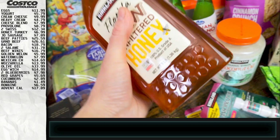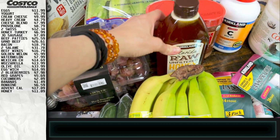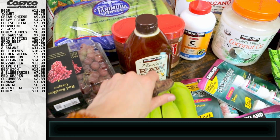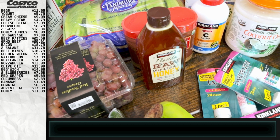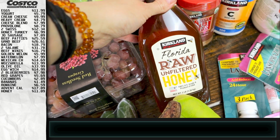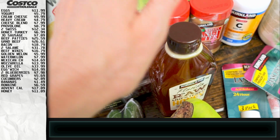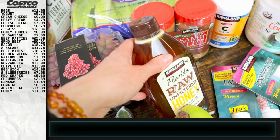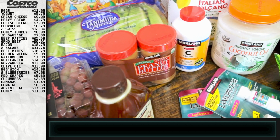Okay, so we got some honey. I like to stay pretty stocked on the honey. I like this one. Like I said in one of my previous hauls, I'm going to look into the Azure one and see if it's more or less expensive than getting it from Costco. The quality would for sure be better from Azure, but I got this just to have. We've been having this with tea and everything, plus we use it in lots of recipes, so I'd rather use honey over a lot of other things.